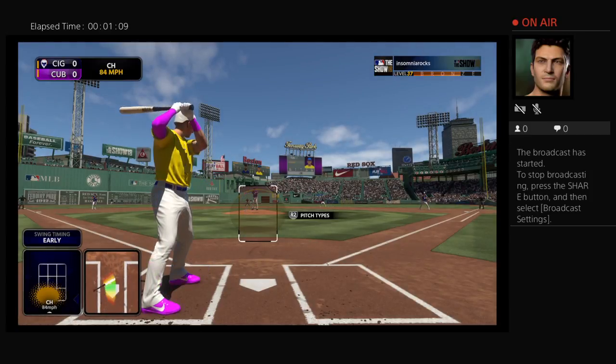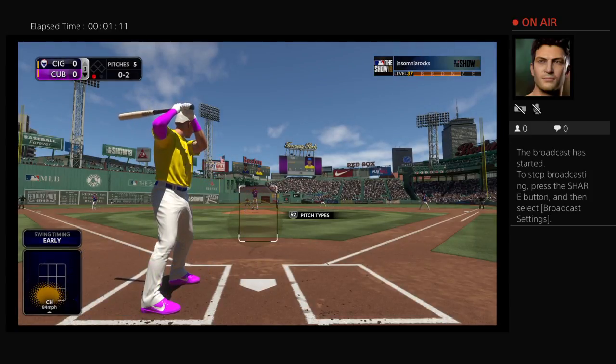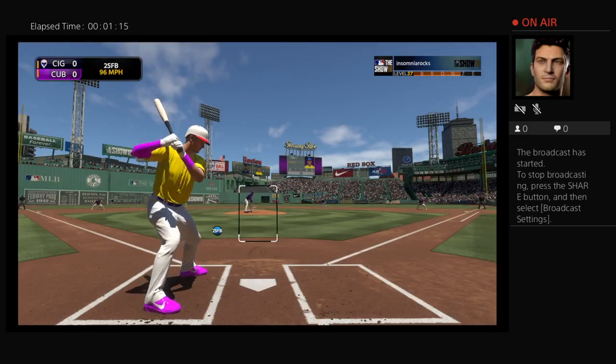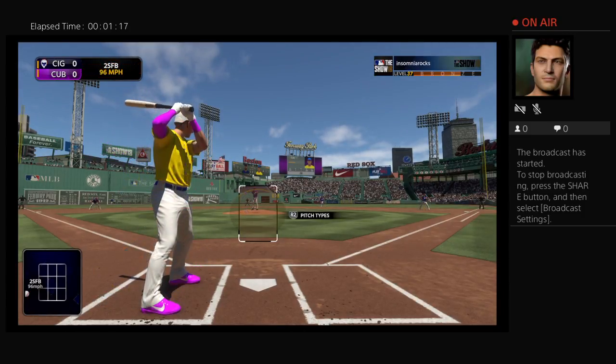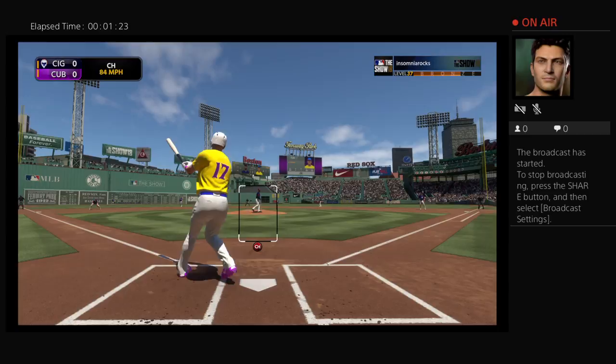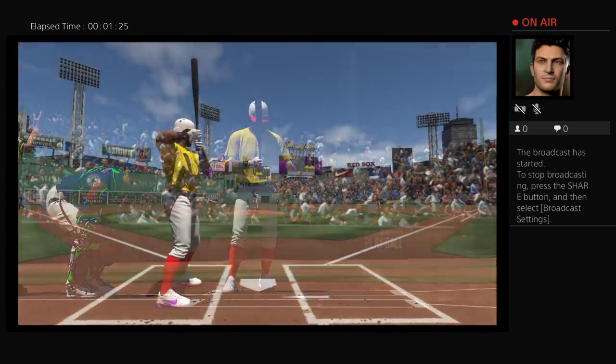Hoskins behind in the count, 0-2. Boy, he juked him out of his shoes with that changeup. Stood almost no chance of doing anything with it, but it probably looked good coming in. Count is 1-2 now. The 1-2. He swung on and missed. He got him on strikes.